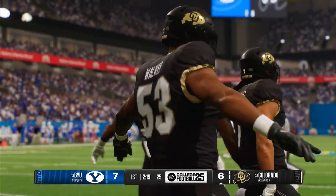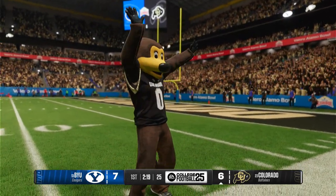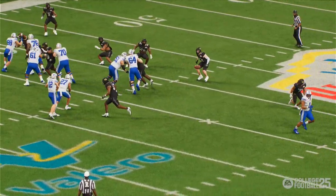There is nothing better than being a defender. Seeing that ball in the end zone, your eyes get big as saucers. Go, jump on that puppy, secure it, get you a touchdown.